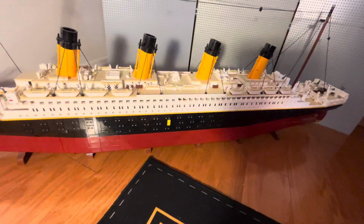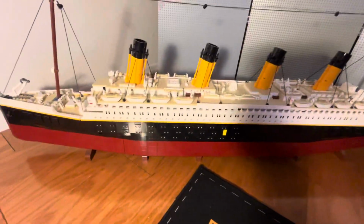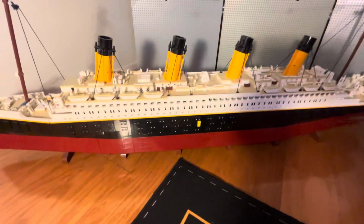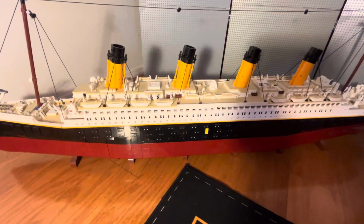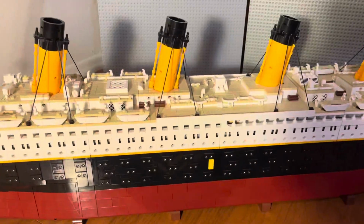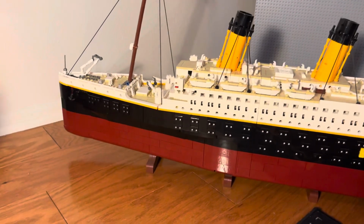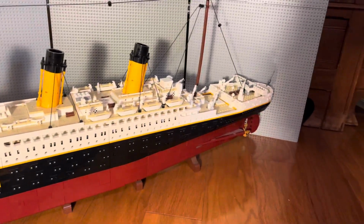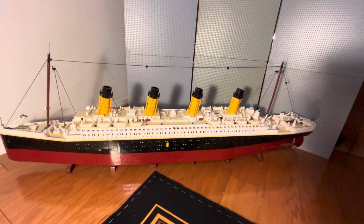It took me about, for the build process, it was... Oh, before I continue, there was another thing that was missing as well. The flags. I think there was supposed to be a couple flags that came with this set. I never found them in the box. I don't know if I goofed up and lost them somewhere. I have no idea. But I never got those flags. They were never in the box. I couldn't find them. If I lost them, then I lost them. But yeah, I just never received them, which really sucked. But that's just how it is sometimes.